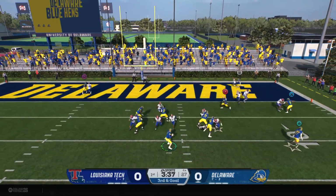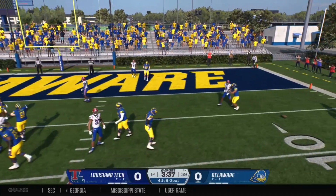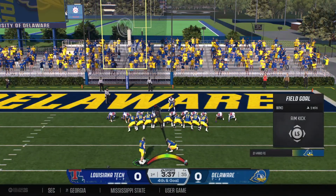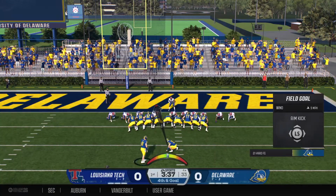They'll try to pass it in on 3rd and goal. And he was hit just as he was releasing the pass, and it falls to the ground incomplete. And they're going to head out to line up for a field goal.